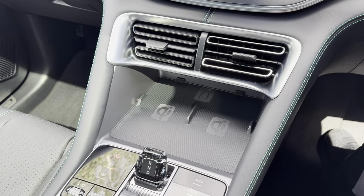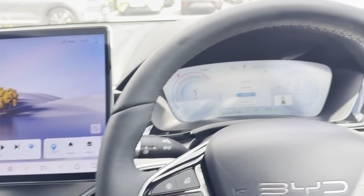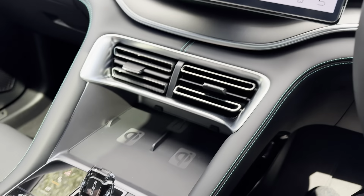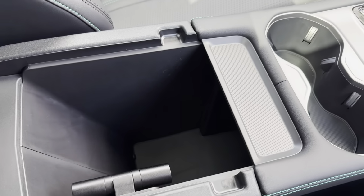Just below you have two wireless charging ports as well as your driver controls. The driving mode button allows you to switch between different driving modes to suit your preference. You have two cup holders and a generous amount of storage space.